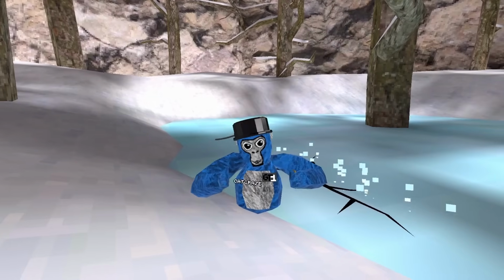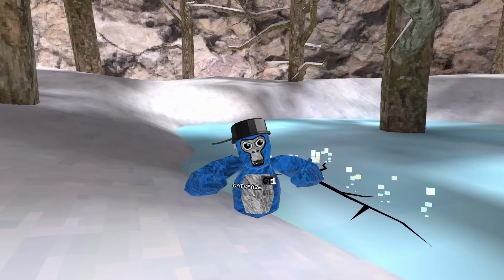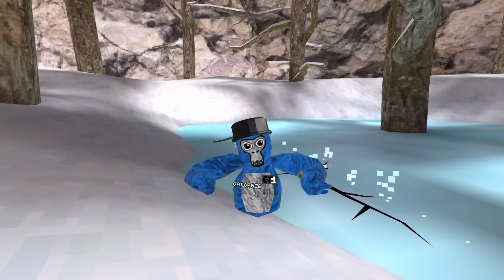And lastly, of course, an update that could probably go into Gorilla Tech is this crack opening. I'm not sure what this crack could exactly open, but I guess we'll just have to find out.